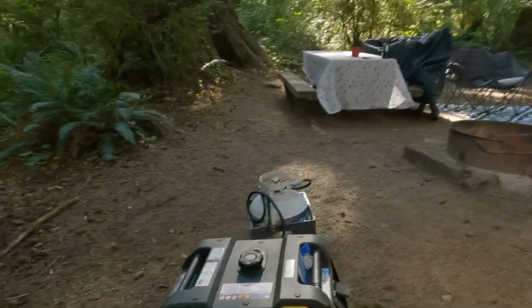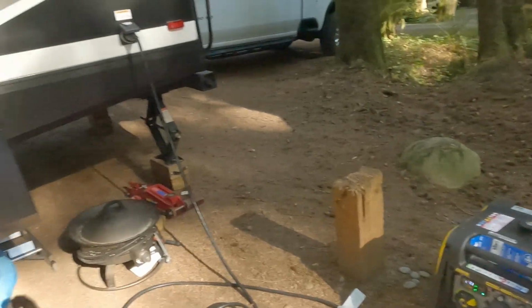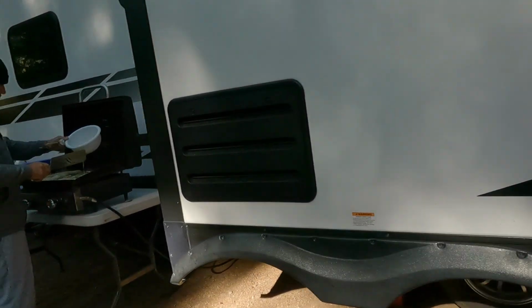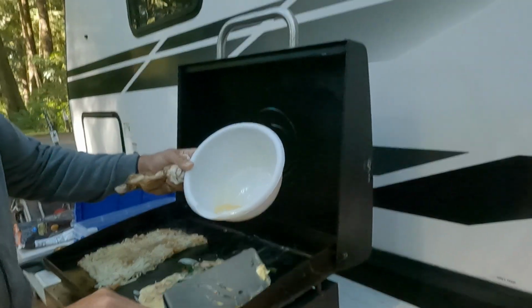Good morning. Generator going. Charging batteries. Stan is cooking breakfast.